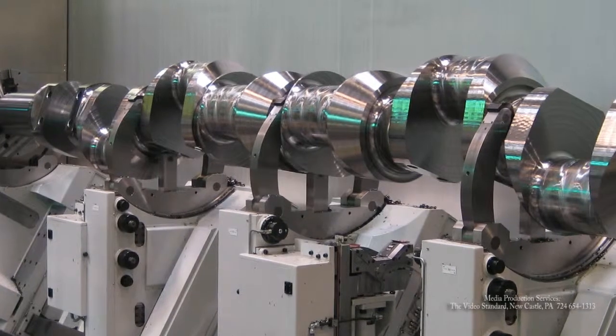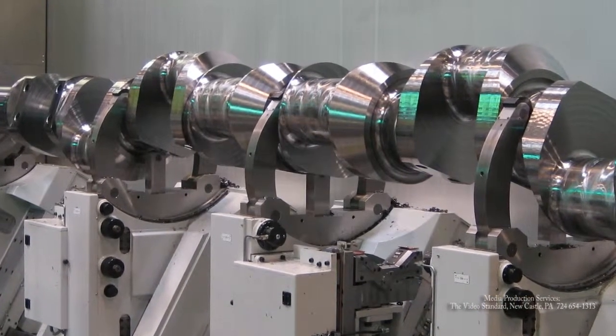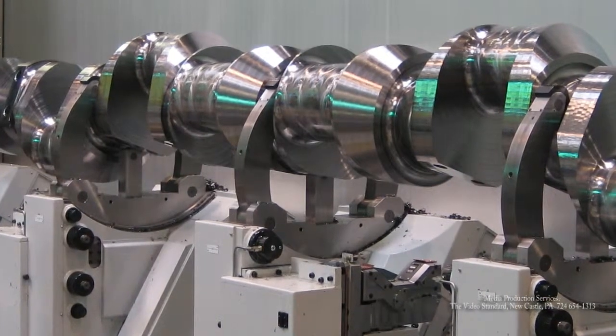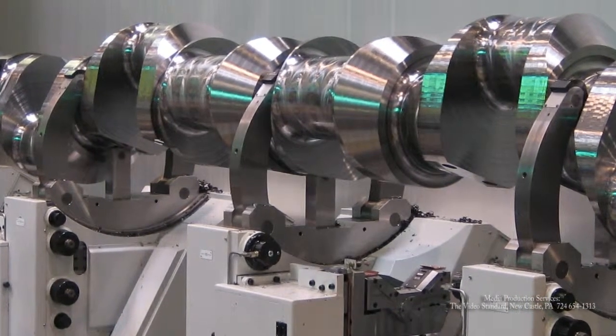Manufacturing is a great career. You're always going to need it. They're always going to need new submarines, new ships. I know that the pump cranks only have a certain shelf life, and then after that, they're no good. They always need more.